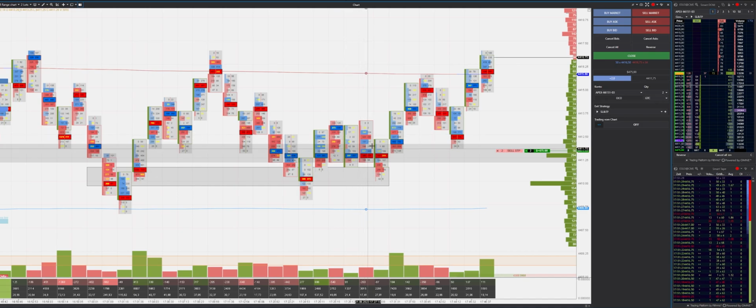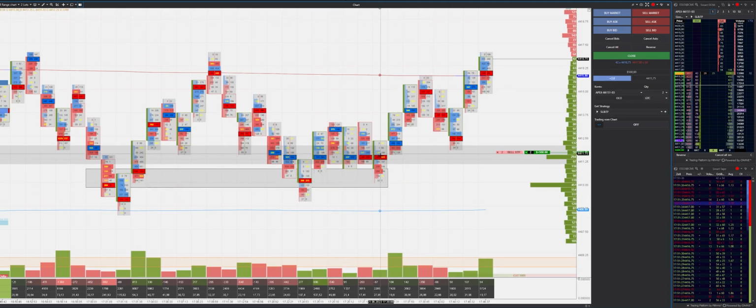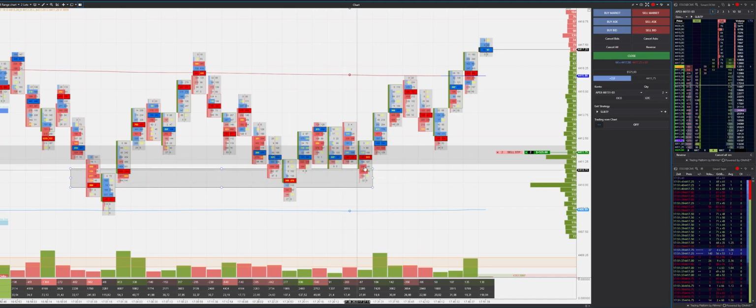Then the market consolidates, and what I'm going to do is get the final confirmation for the trade and wait for another retest of this point of control. And the market moves down, and look what happens again. We had the point of control here, the high volume node, and the market moves down. We got the sellers here. All of them get absorbed.